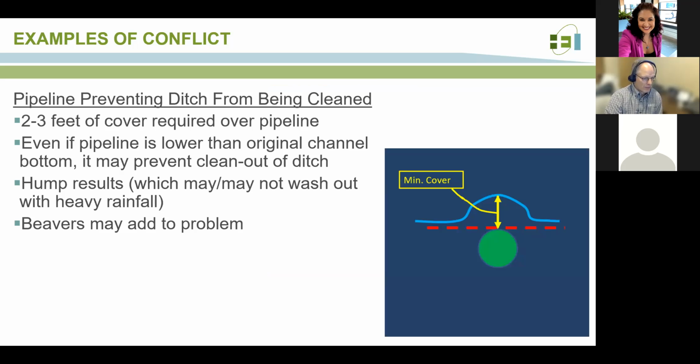Another way that the pipelines may provide a conflict with the drainage system is that even when they are below the original channel bottom, they may prevent the ditch from being cleaned. I have a little graphic here that shows this. The red line on the graphic shows the ditch bottom when it would be excavated to its original channel bottom.